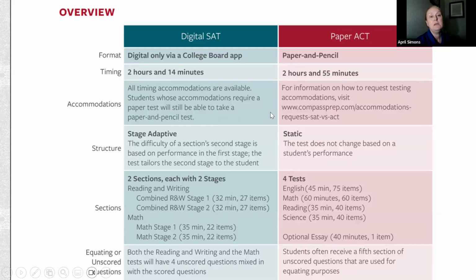Accommodations can be applied for each of the tests, ACT or SAT. If your student has a 504 or an IEP, they can apply for accommodations for testing, whether that's additional time, small group, extra breaks, whatever is written in their IEP or 504 can be applied for accommodations for these tests.